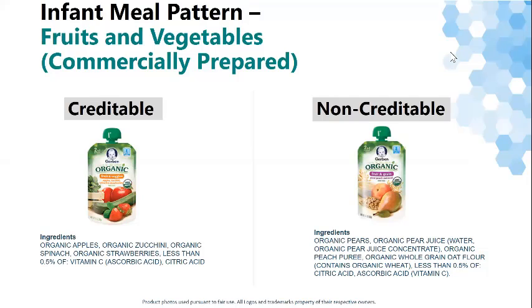So let's take a look at the non-creditable pouch. We have organic pears, organic pear juice. First ingredient, water, organic pear juice concentrate, organic peach puree, and then they've added organic whole grain oat flour, making this not creditable.